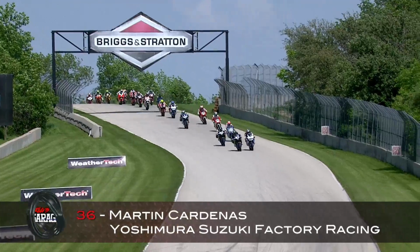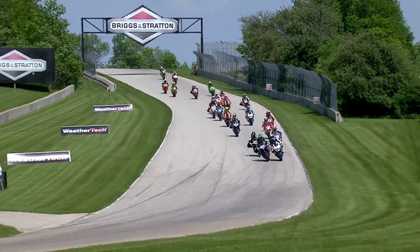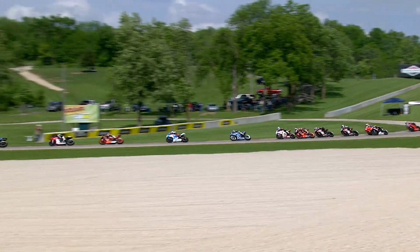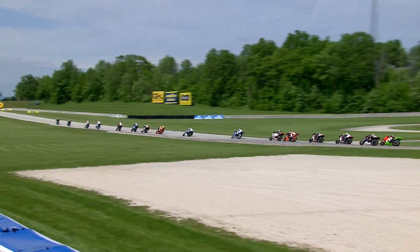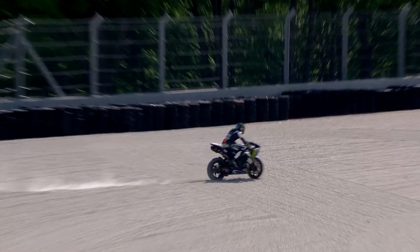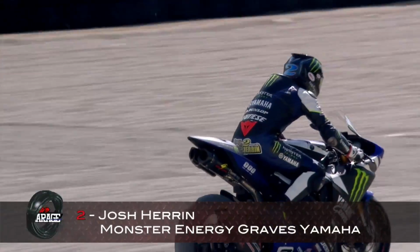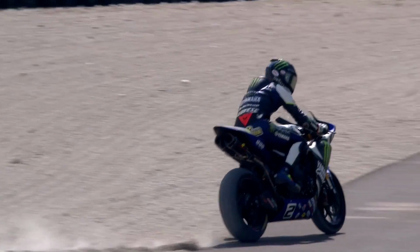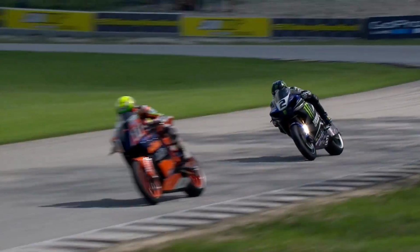By the time they got to turn 3, Hayes was having none of Martin leading, and boom, oh! A little bumping and grinding sent the 36 back to 3rd spot. As for the points leader Josh Herrin, he was in a good position to hold on to that points lead until a miscue. He ran off the track. The good news is he saved it and was able to recover. But he had a lot of work to do to climb back up into that points chase.